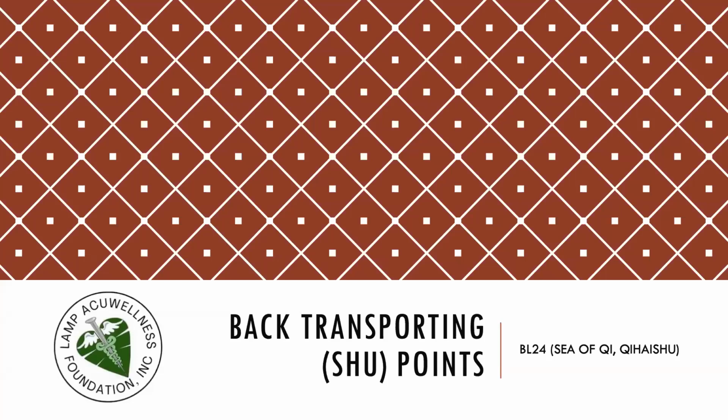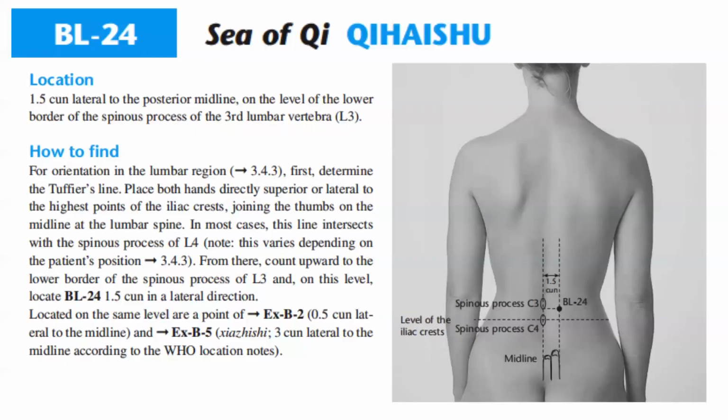Let's discuss bladder 24, Qihaishu, a back shu point. Bladder 24 is located 1.5 cun lateral to the posterior midline on the level of the lower border of the spinous process of the third lumbar vertebra.